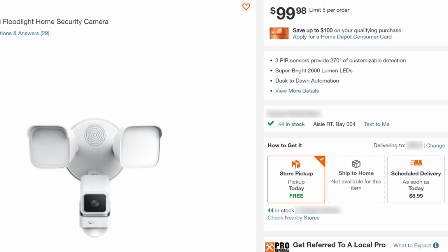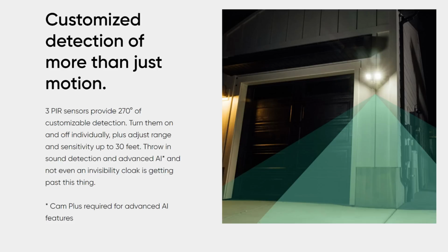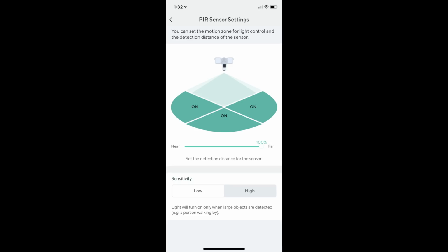The Wyze Cam Floodlight is one of the cheapest floodlight cams to date, for less than $100, while the Nest Floodlight is almost 3 times as much. How about the floodlights themselves? The Wyze Cam Floodlight has adjustable LED lights with a 2600 lumen output and a color temperature of 5000 Kelvin. Also, its PIR motion sensor for the floodlight has a 270-degree detection, which means even if you're on the back and side of the camera, it will activate the lights. This is also adjustable though, both the sensitivity and motion zones.